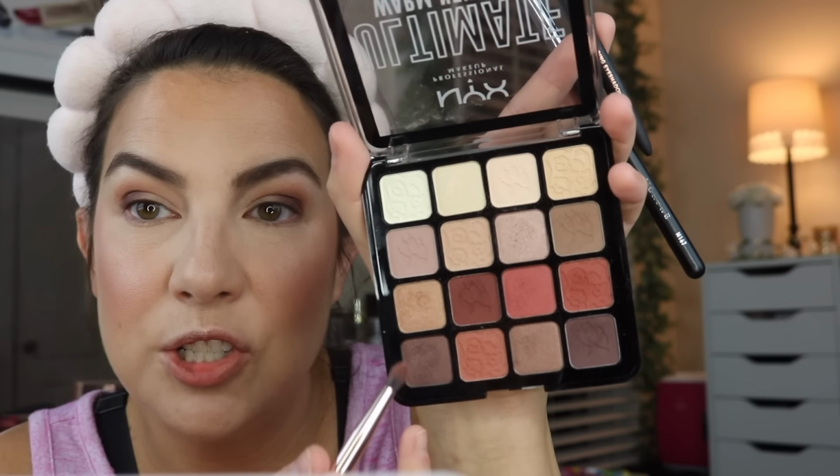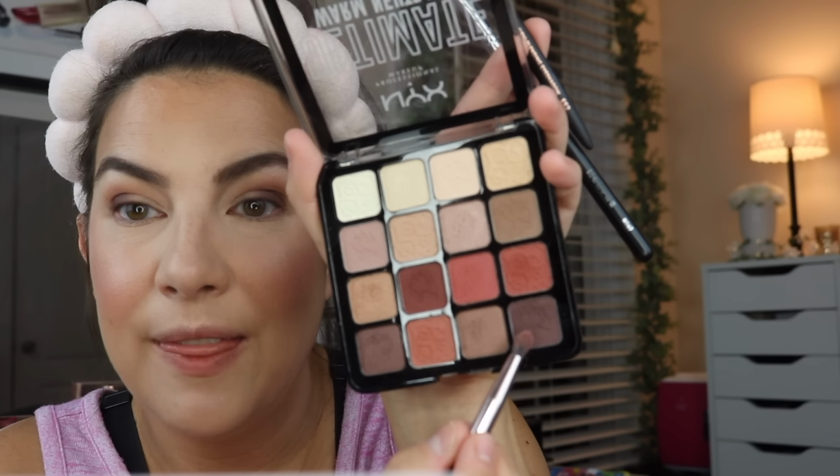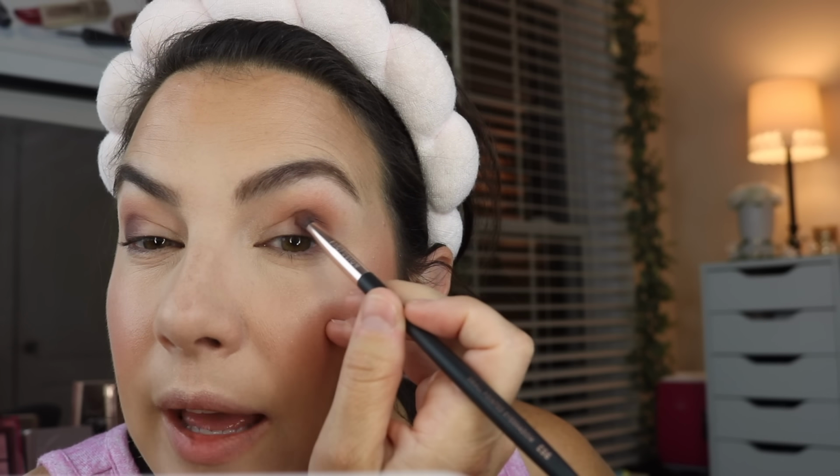Then I'm going to take my Profusion small pointed brush. If you follow the link down below, this is sold in a trio with this and one other thing. And I'm going to go into this shade. So it's about like that, only it's got just a little bit of shimmer. It comes off a little softer, deep shimmery brown. I'm going to go to that outer corner, and I'm going to begin swirling and starting to give myself a little lift, a little bit of lift on the outside. See what we're doing here? It's soft, but it's lifted.